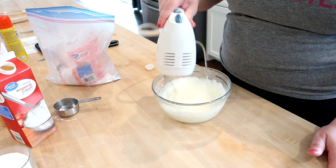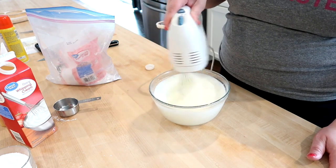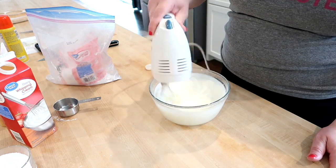I just poured about 1.5 cups of heavy cream into a bowl. I'm using my hand mixer with the whisk attachment to whisk that up. I added about 1/4 cup of powdered sugar.